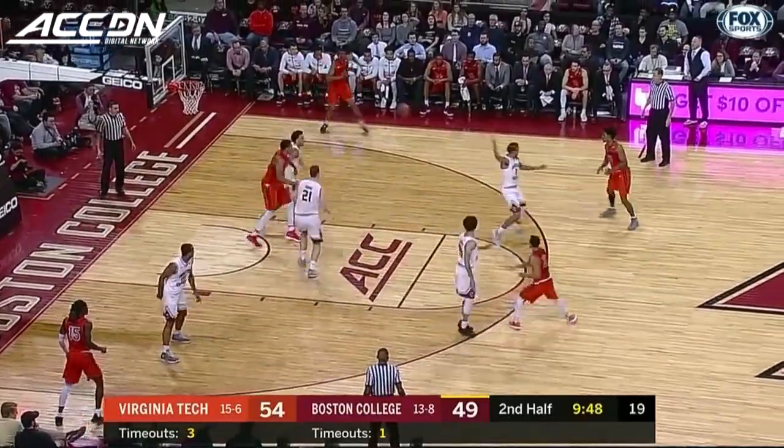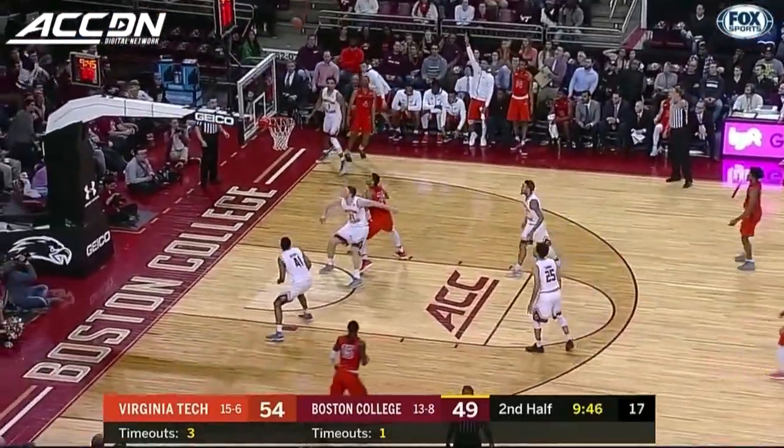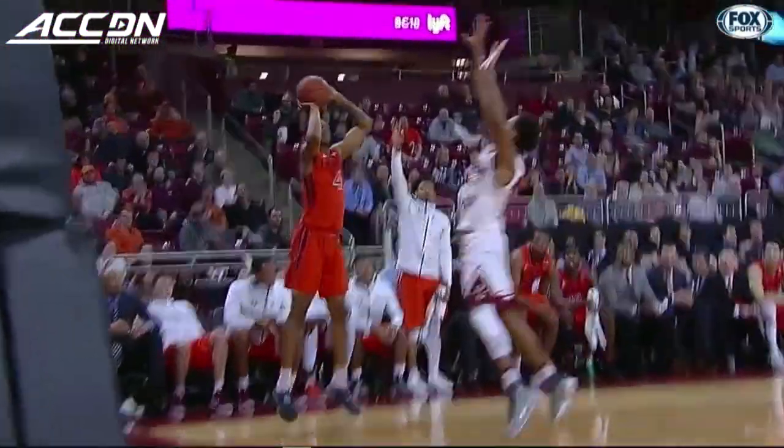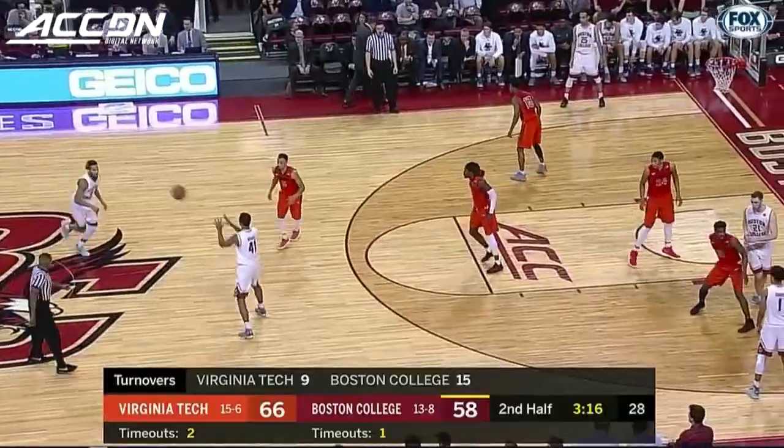Buzz Williams, great success at Marquette before coming to Virginia Tech. Three-pointer from the corner, Alexander Walker. Nice shot by Alexander Walker. Better read by Justin Robinson. Trying to get back into this thing.